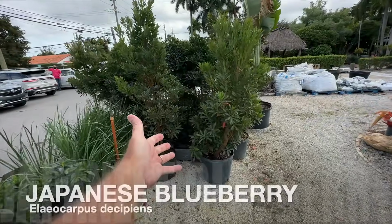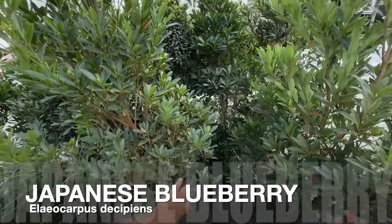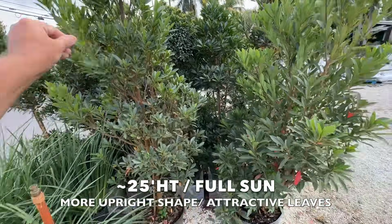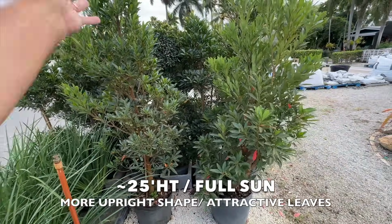Here they have some Japanese blueberry. Cool, not a native, but more upright, kind of like the mass tree. Cool plant. Cool small tree.